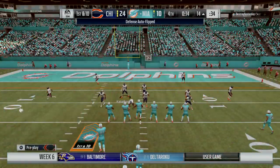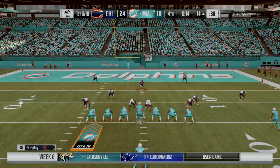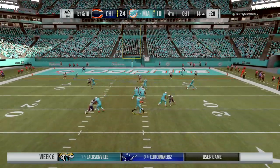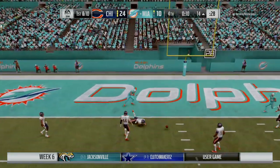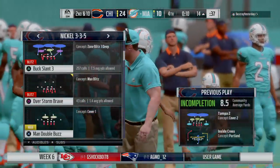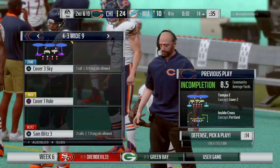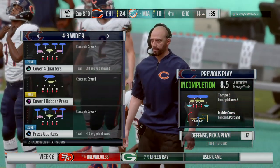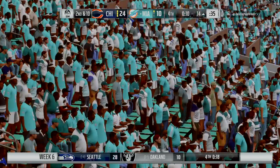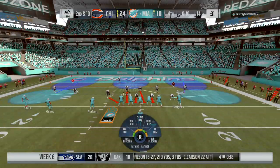Clock management definitely critical here if they want to get back in this game. Absolutely agreed. They have to up the tempo in this case, down a couple of scores. Want to make sure they have a chance to win this ball game. And incomplete there, almost picked off. That's one you maybe expect your roaming free safety to come up with, but it's 2nd down. So after the incompletion on first, now 2nd and 10.